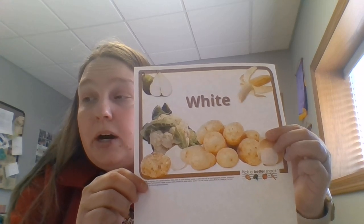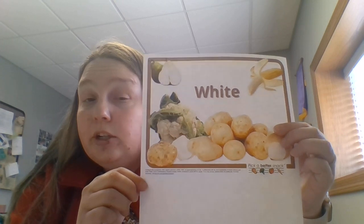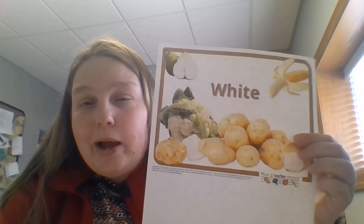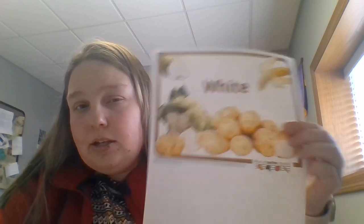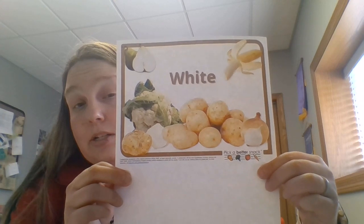How about mushrooms? Turnips. Turnips is another one. And did you know corn? They make white corn. So those are some that are on this paper that are some other colors as well. Good job, guys. Good job.